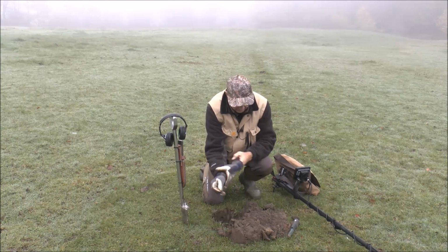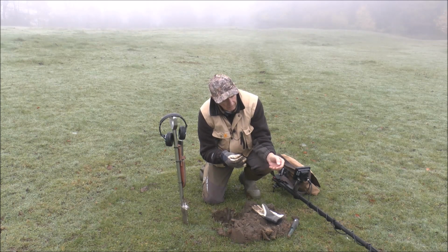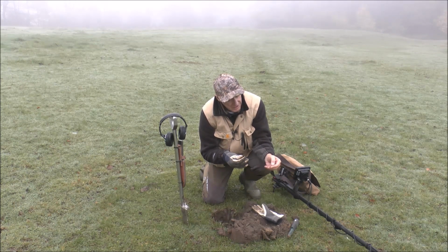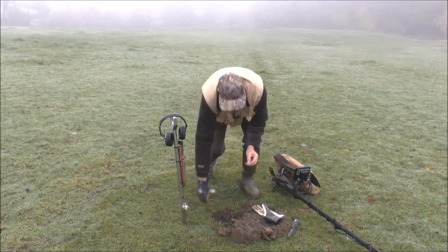In fact, I'll have to take my glove off so I don't drop it. I don't know whether there's anything on it. Oh, there is. There's a tiny little cross. I don't think there's anything on the other side. What a cracking little find that is. Well done, Amphibian. A very deep one.